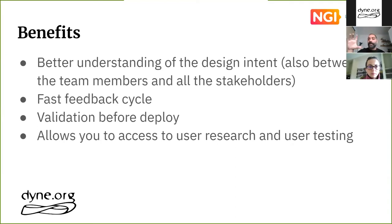If someone sees something and says, no, but this is wrong, you don't have so much reworking time because it's a super easy prototype. So you can change it as you see it, you can give good feedback. Then you validate it super easily before deploy. If some part of the process of the product is a failing point, you fix it before. So it validates all the behavior and the features of your product before you release it.